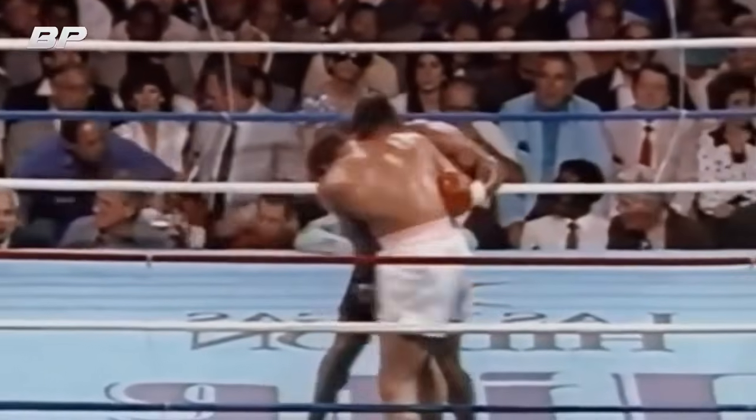Thomas held on until the 6th round when Tyson unleashed a devastating series of hooks with both hands, ultimately sending him to the canvas.